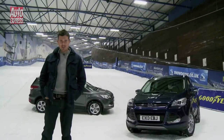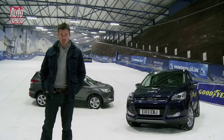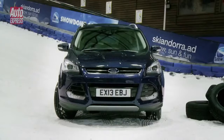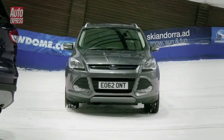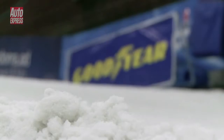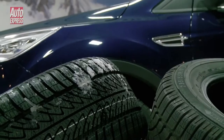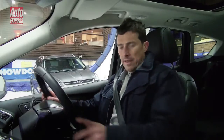For this, we're using two Ford Cougars. Both have 2-litre diesel engines and both have manual gearboxes. The only difference is the blue one is front-wheel drive and the grey one is all-wheel drive. Before we do that though, we need to see how far up the slope the front-wheel drive car goes on its summer tyres.